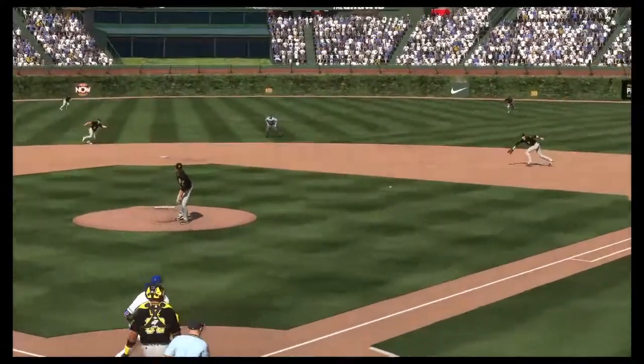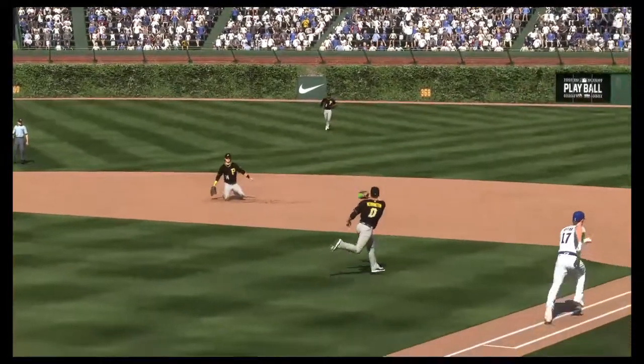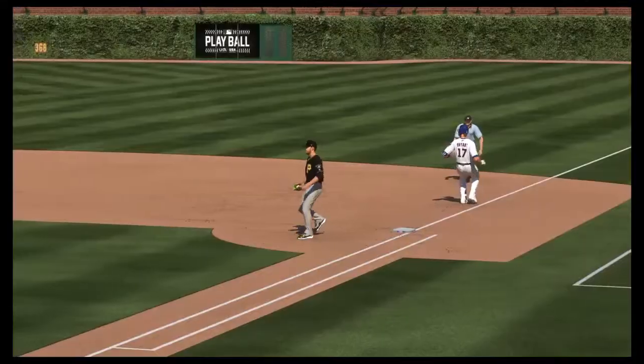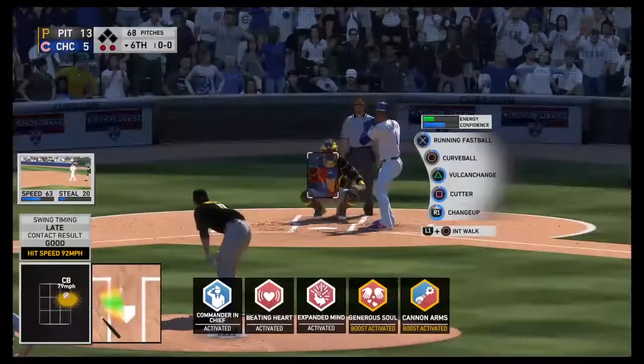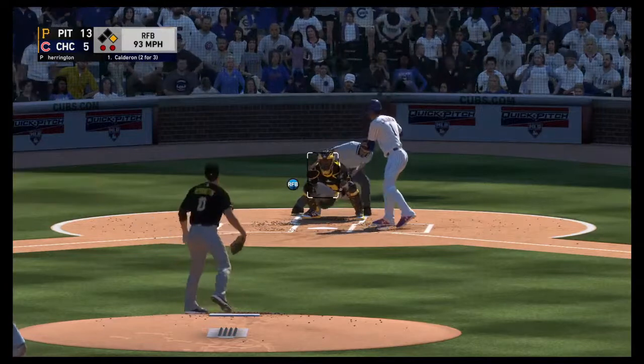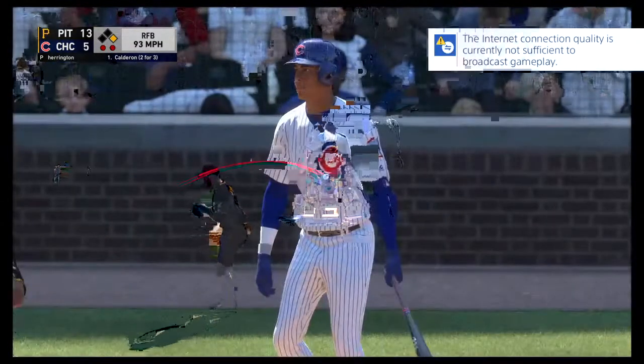Hey, heck of an effort right there by the first baseman to keep that ball in the infield with a diving stop. Then it becomes a foot race, and you saw that runner get on his horse. He had to beat the pitcher with a bag, and that's exactly what he did. Into the box now, Mauricio Calderon.